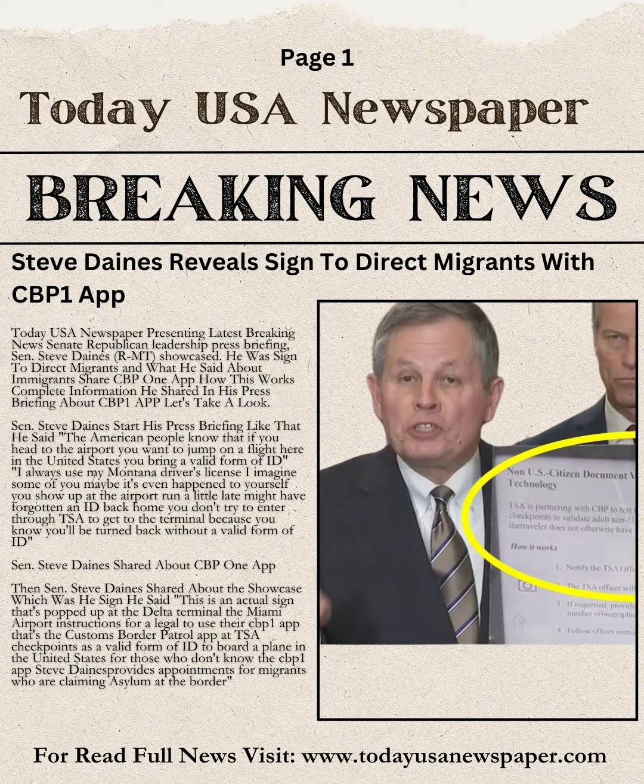He said, "The American people know that if you head to the airport, you want to jump on a flight here in the United States, you bring a valid form of ID. I always use my Montana driver's license. I imagine some of you, maybe it's even happened to yourself. You show up at the airport, run a little late, might have forgotten an ID back home. You don't try to enter through TSA to get to the terminal because you know you'll be turned back without a valid form of ID. That's great news for people who want migrants in the United States. Here is the app link."